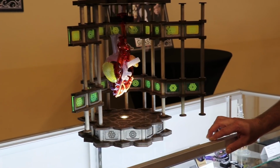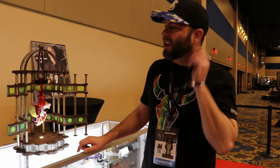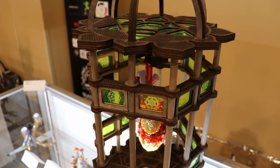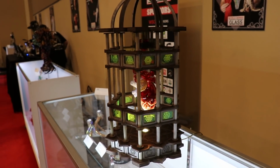And this is your solo entry? It is my solo entry. Now the display is judged as part of presentation, but of course the judges will be judging all of this mostly on the glass itself. But this is one of two solo entries that I have here this year.